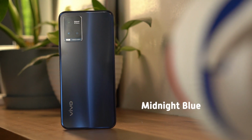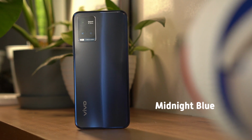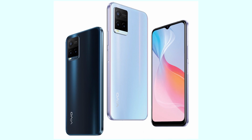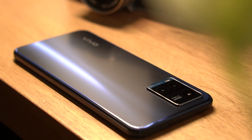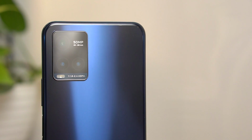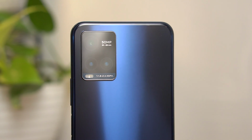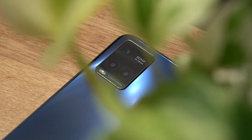This is the midnight blue color, and I do appreciate that it's more on the darker shade of blue. But there's also pearl white for a more elegant look, I guess. The camera module on the upper left corner is protected by a chrome strip, and we see the 3-camera setup here supported by an LED flash. There's also the 50 megapixel label there for the main sensor.